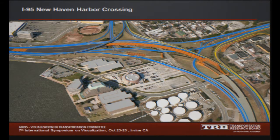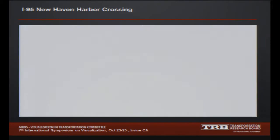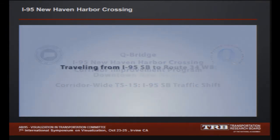We did renderings in the city model, again, showing traffic stages. Here's a shift. There's several colors, but basically the yellow shows where traffic is before and then after the shift. And even the local CHP, or whatever Connecticut State Patrol is, started requiring regular meetings, and we had to bring these graphics in and show them to them so they understood why the closure was happening, where they needed to do traffic maintenance.